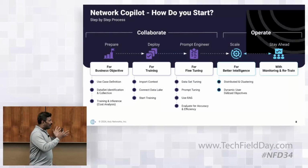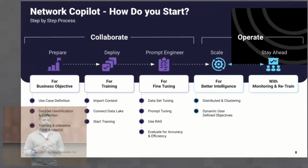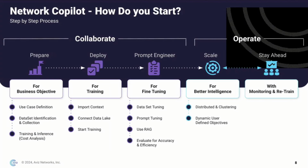So this is a workflow or a life cycle, how we did it at Aviz when we built the product, and we believe this is the right way to get GenAI started in any network infrastructure. It all starts with a business objective. Okay, what is your business objective? What are you trying to solve? Are you looking for compliance? Are you looking at building some dashboards? Are you looking for config generation for that matter? So what are you looking for?